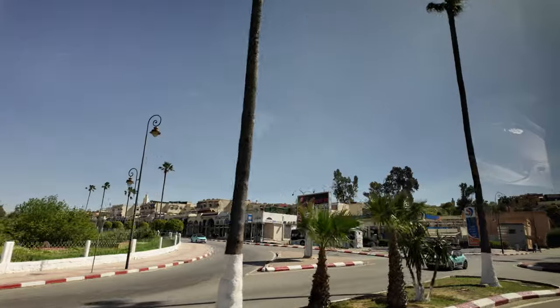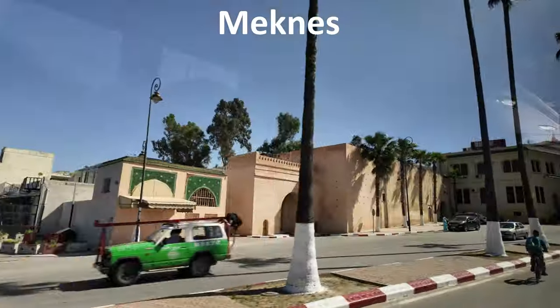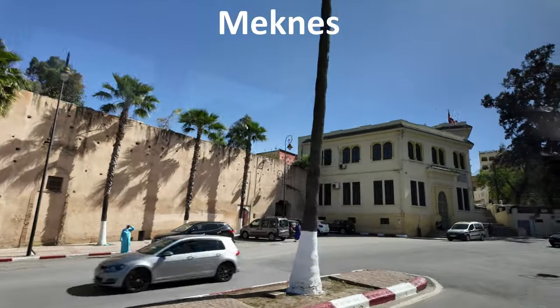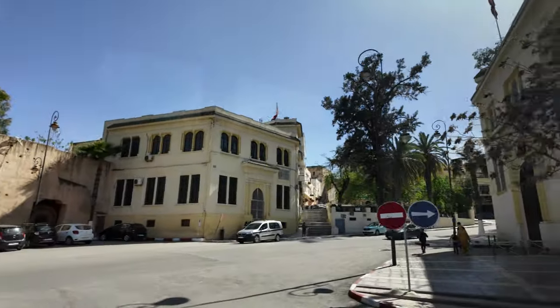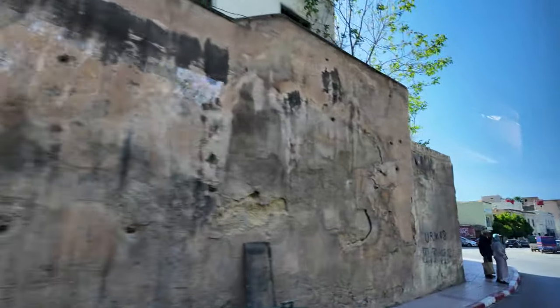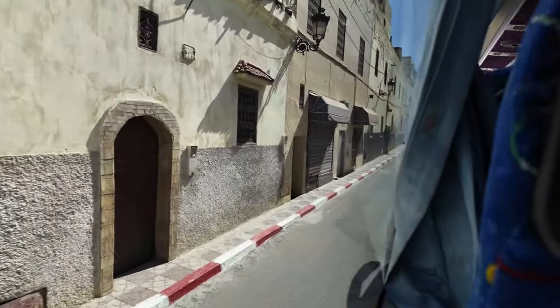Inhabited since the 10th century, Meknes is one of Morocco's four imperial cities that have at one time or other been the historical capital of Morocco, the other three being the current capital of Rabat, as well as Fez and Marrakesh. Meknes was the capital for only 55 years under Moulay Ismail when he made it his capital in 1672.